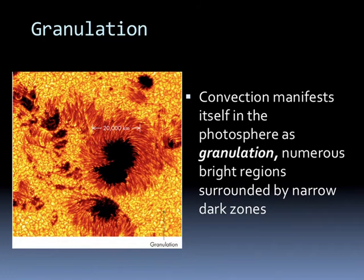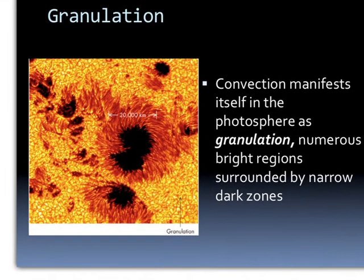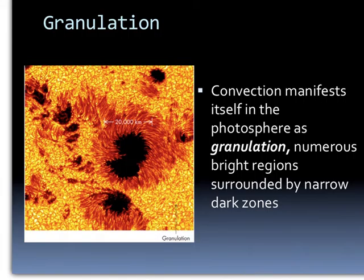And convection manifests itself in the photosphere as granulation, or if I look very carefully here, I see granules of material on the surface of the Sun. The darker areas are where the cooler gas is falling back into the Sun, and the warmer areas are where warm energy is radiating out. You see all the granules here around the sunspots, which we'll talk about soon.